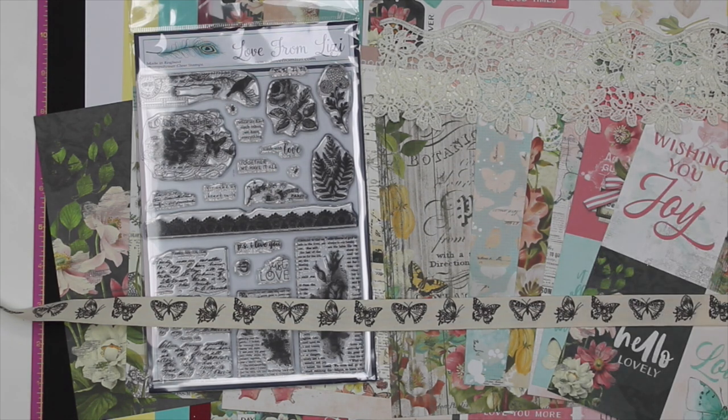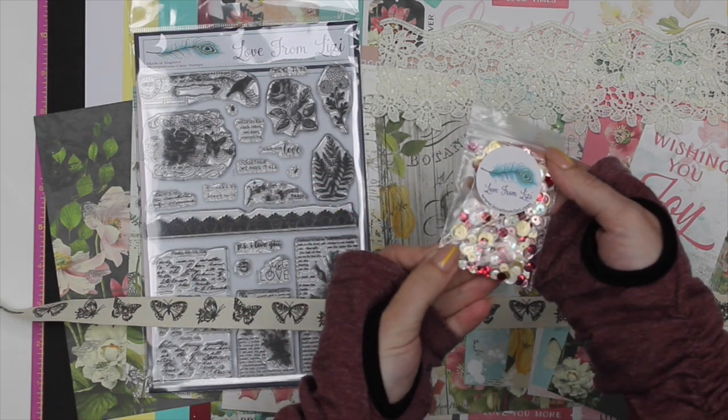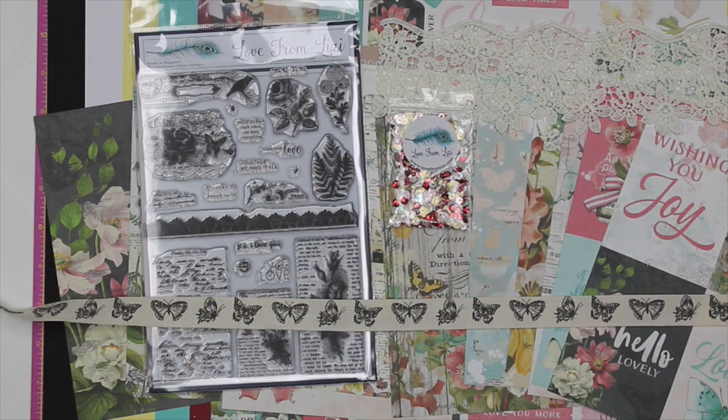You've got the sequin mix, which is a really pretty gold, pink, peach and oyster white selection. And you get a sample size bag of that.